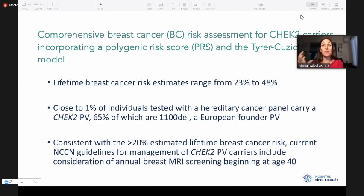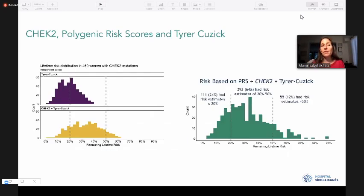Let's use the example of CHEK2, which is a moderate penetrance gene that we talked about in the beginning. Here we have a 23 to 48% lifetime risk of developing a breast cancer in general. So if we unite the CHEK2 profile to the polygenic risk scores, which are 90-something genes that they combine, and the Tyrer-Cuzick, which is a model that includes not only data on obesity, but also parity and other factors as well. And putting this all together, we go from a range of 25 to 48% to a range that may go from almost 0%, 5%, to 90% risk in the same individuals. So this is very clear that only the CHEK2 variant is not enough, doesn't bring us enough information. Most of them, okay, they're around here.